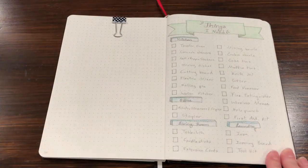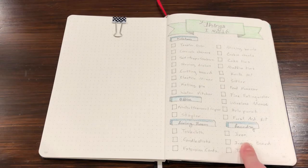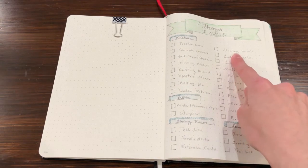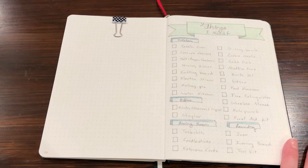And then my last one is things that I need. As I said, I just bought a new house and moved in, so there's still a lot. I don't even have an iron or an ironing board. I don't have mixing bowls in my kitchen. So there's still a lot of things where I'm setting up my home and trying to get things organized.